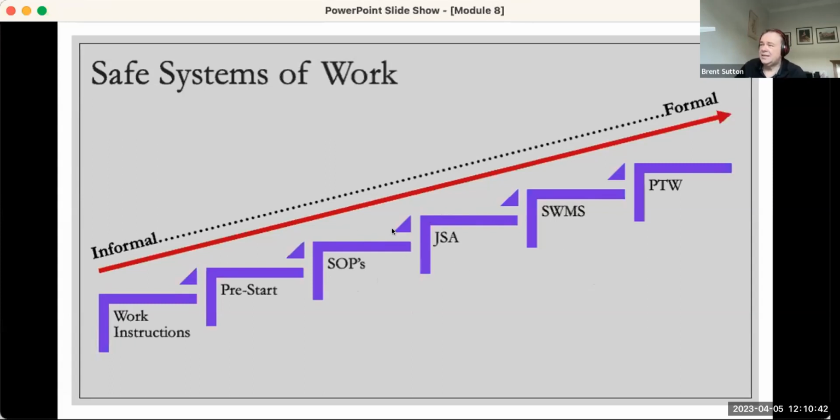Remembering a JSA is basically supposed to be a pre-planning tool, and it's supposed to be a systematic breakdown of what we're going to be exposed to. Do we do that well? No. I have to be blunt, we don't do it well. Why don't we do it well? In many cases, those things are developed in isolation to how people actually do the work.